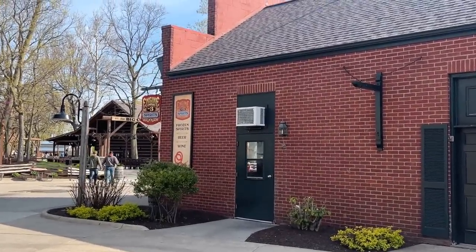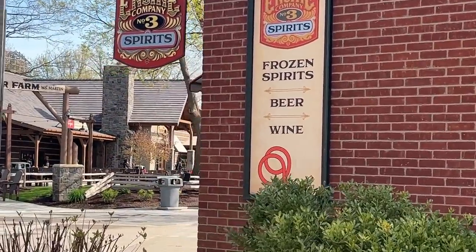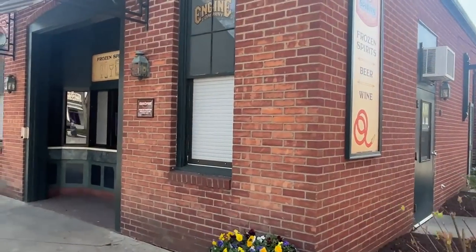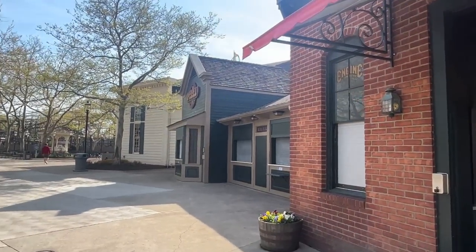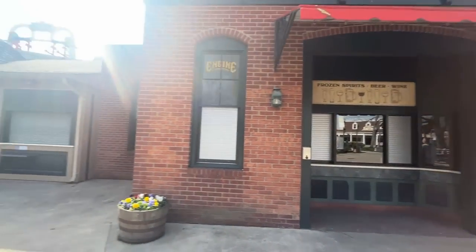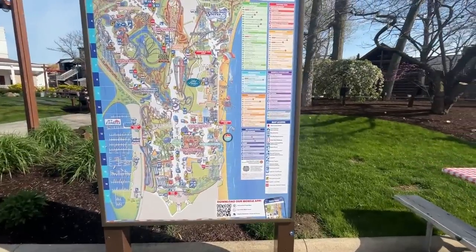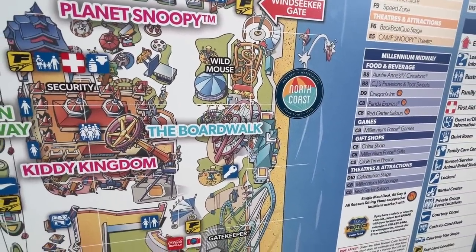So Wagon Wheel Pizza is replaced by Engine Company Spirits. You can see what they serve on the right here. And of course, there's the farmhouse. I mean, all adult beverages here. There is also another adult beverage place. Oh, it's closed today. Actually, wait, no, Wagon Wheel Pizza is still open. What did this replace then? Oh, wait, this was the custard place. Oh, yeah. Okay, so that was my mistake. It replaced the custard place. Oh, the map is actually updated here. On the website, they still have yet to update the map. You can see the boardwalk with Wild Mouse. Looks cool.